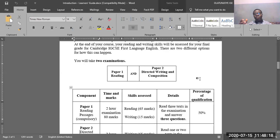Don't forget, like we have told you, that you have two papers. As of 2019, we had three papers: paper one, paper two, paper three. Here, we have two papers. For Neighbors Academy, we'll be writing two papers, paper one and paper two.